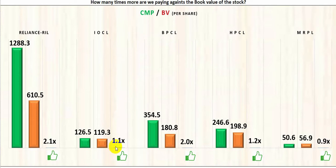IOCL is available at 1.1 times its book value. BPCL is available at 2 times its book value. HPCL is available at 1.2 times its book value. MRPL is trading at a discount to its book value. That is, the company is saying that its shares are actually worth 56.9 rupees. But the market participants have discounted that, and they are quoting the share price at 50 rupees. So it has even gone below what the company is indicating that its shares are worth.